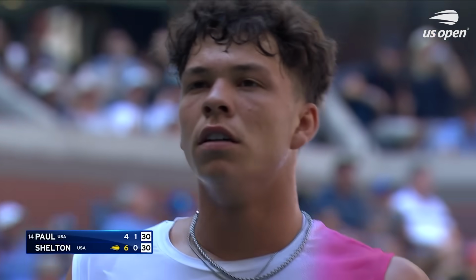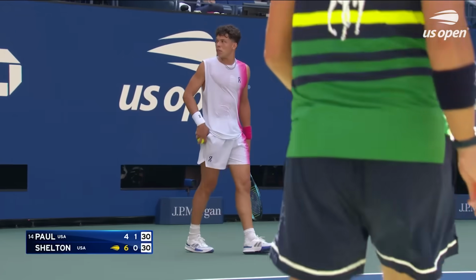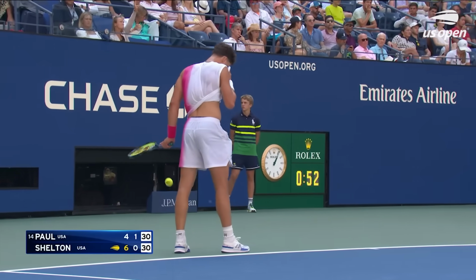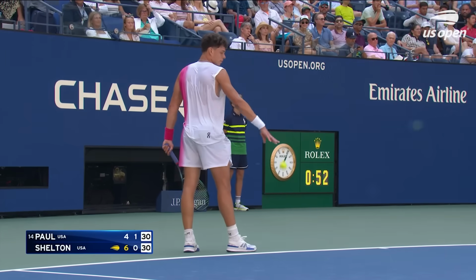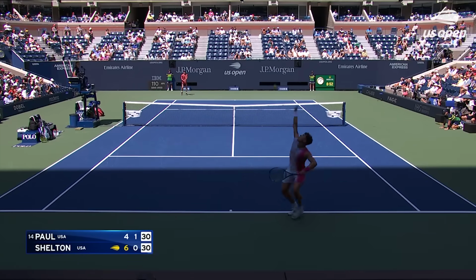It's difficult to play a player like this who hits the ball that big from the baseline, comes forward, hits serves like that, then sometimes is double faulting. Six in the match so far. Difficult to get much rhythm. Paul likes a little bit of rhythm.